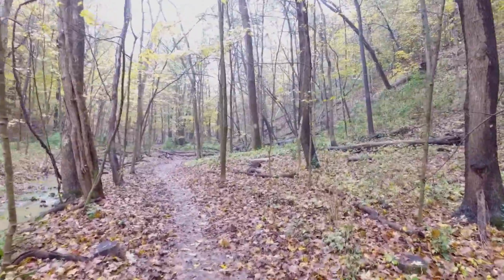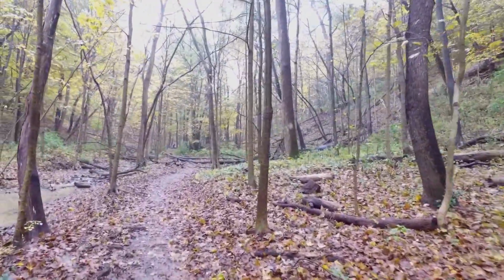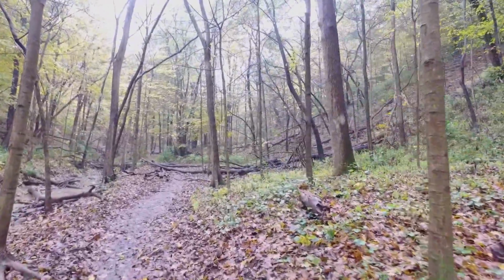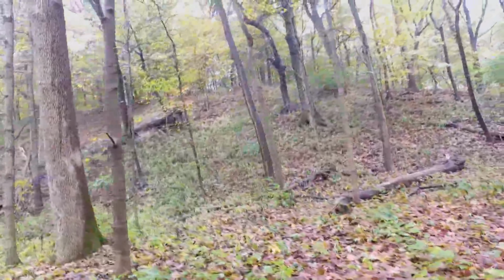So far, so good. Oh, there's other people on the trail. Cool. Looks kind of wet. I'll ask them if there's mosquitoes up ahead. But I think this will be where we go next week. And there's a little bit of elevation change up there.